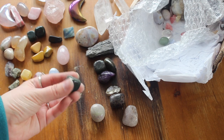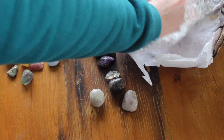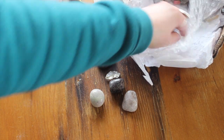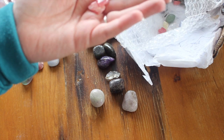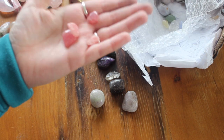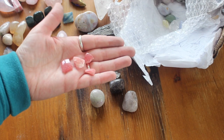I think we've got another piece of bloodstone. So again, going to be great. That's such a good grounding crystal. That's going to be great for gridding. Then we've got some kind of broken chips of what looks like it was rhodochrosite, which is such a shame. I think that was almost one piece actually. That would have been a really cute piece. I will definitely offer these to the land. I will bury them in the garden or go and bury them in the woods nearby.